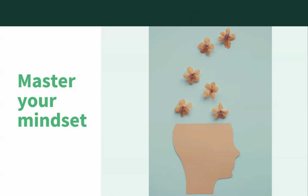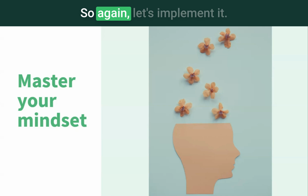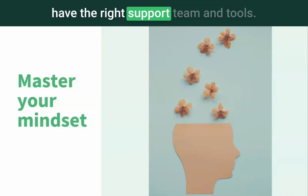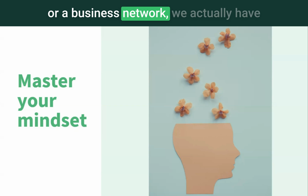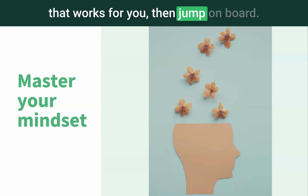The other thing is to use a money methodology that works for you as a human, and we've given you that key today. So again, let's implement it. And then, of course, the last thing to really set you up for success is to have the right support team and tools. If you don't have a support network or a business network, we actually have a community that you can join as well. Or if you're not using the tool that works for you, then jump on board.